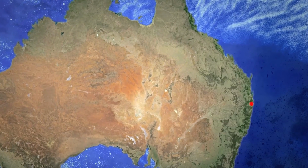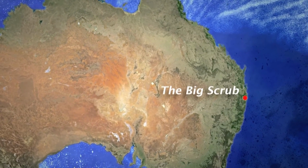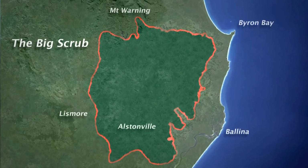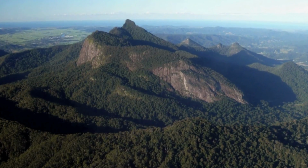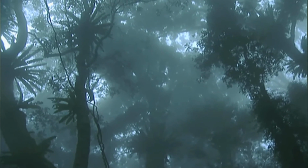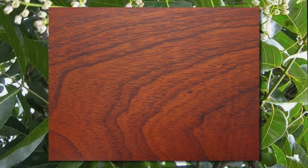The Big Scrub was the largest lowland subtropical rainforest in the southern hemisphere. It exists here because of the volcanic soil which came from the Mount Warning volcano. It had a wealth of really good cabinet timbers, some of the best timbers in the world.